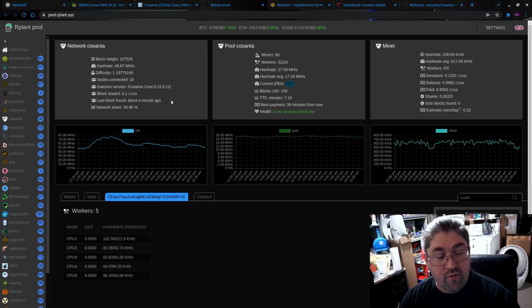Now, just for comparison, I actually have 6 CPU workers total. The 6th one is this computer right here that I'm recording off of, so it's not active at the moment, otherwise it would mess up the recording. That is a 5950X, and I usually get around 130 to 150 kilohashes mining Cosanta on that.